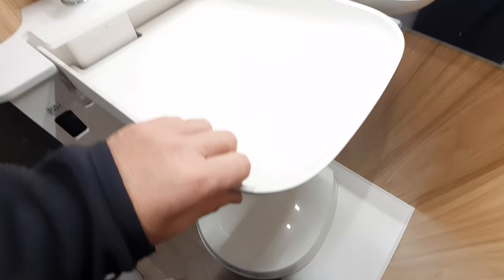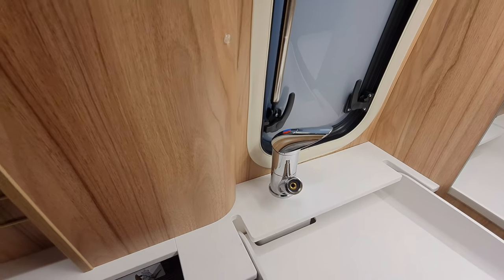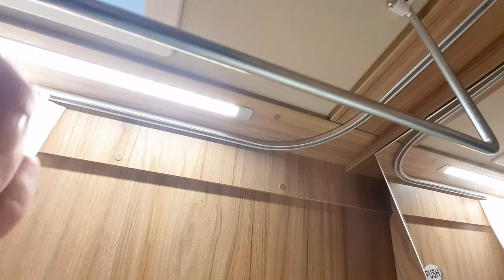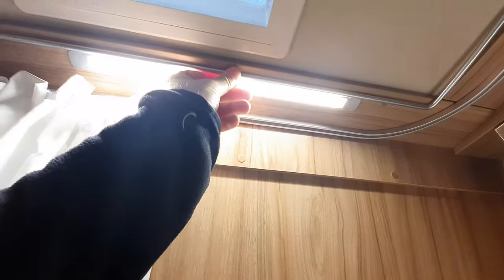You'd probably want to put the sink in before using the toilet. There's a shower there, but the hose isn't here. And there's a place to hang your socks on. Oh, this doesn't stay up either. We should go the other way, of course. Ah, it does, there it does, sorry. There you go. There's a place to keep your smelly things. Nice duckboard down there.